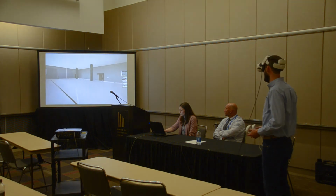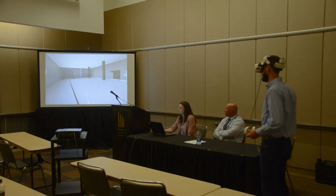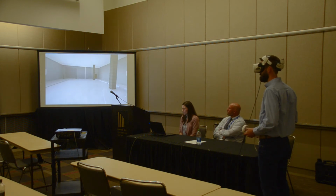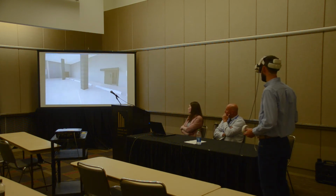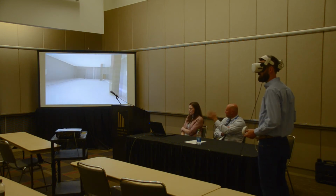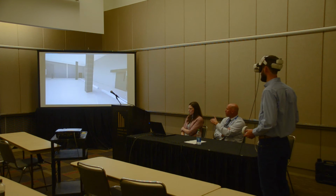So here we are. Jeff, you can just kind of explain as I'm walking around what we're looking at, where we're at. We're inside the sally port now. Our old sally port was way too small. So this is clearly bigger, allows for direct traffic through.